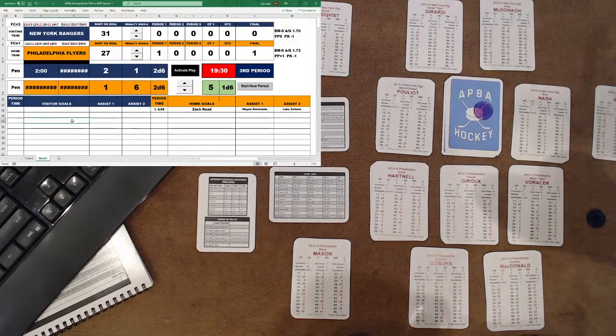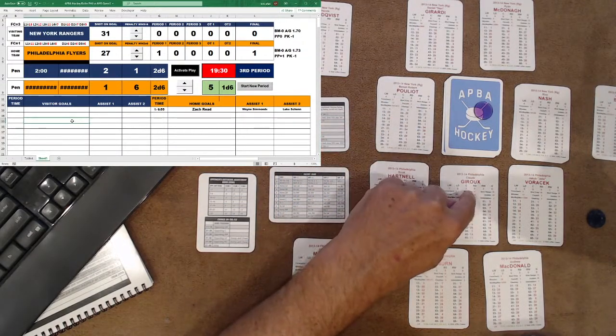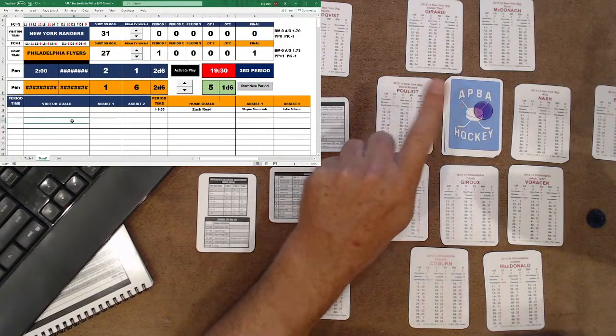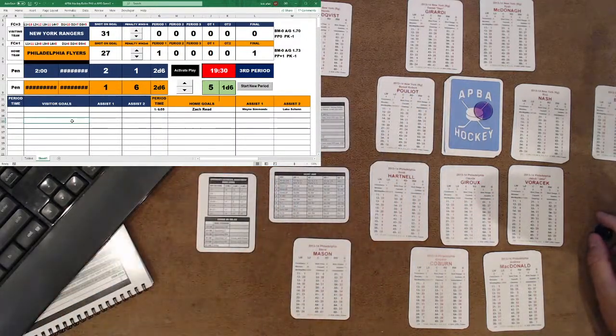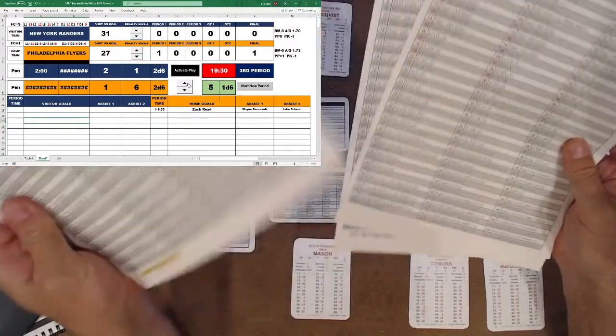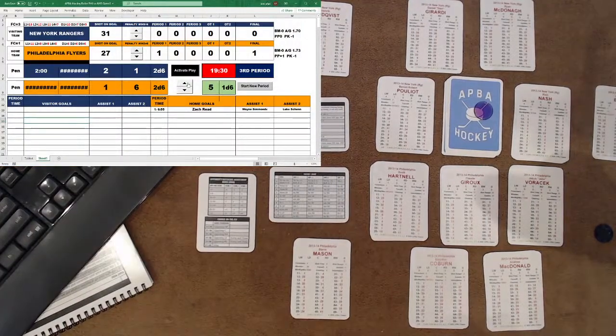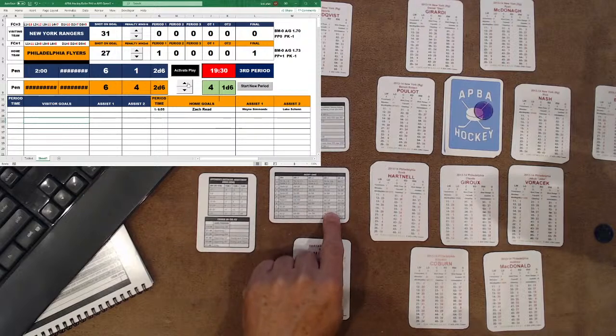I guess it's going to be Benoit Robert Pulot. He's a 1 on the face-off 4, so that's a +3, and +1 for being on the power play, that's a +4 for Philadelphia. I do need to switch over to the man advantage chart. Here we go. So +4, and they rolled a 10.